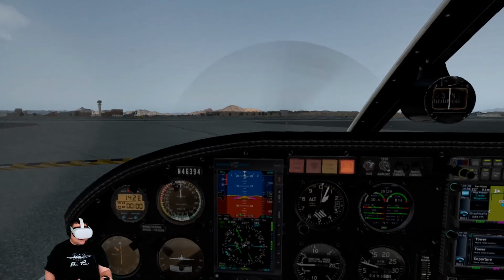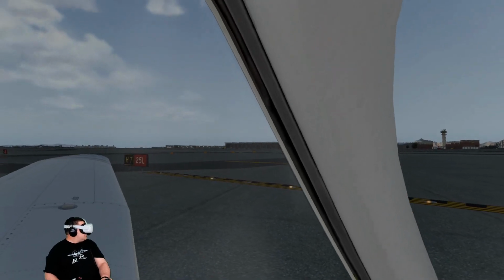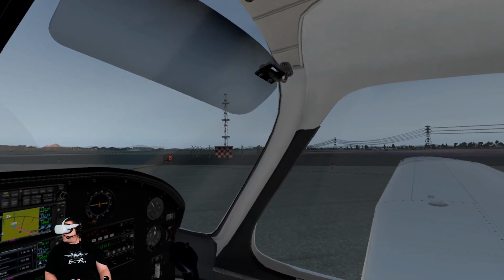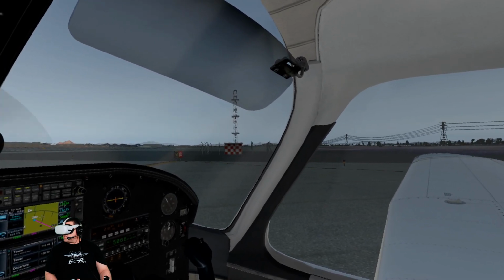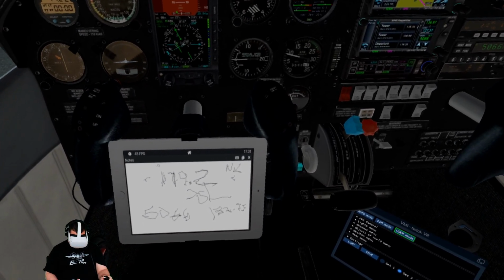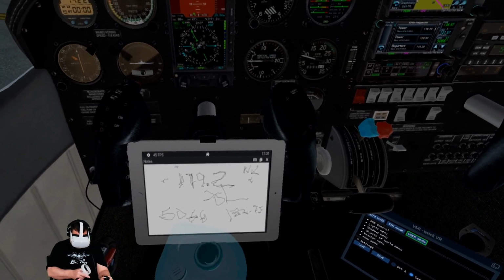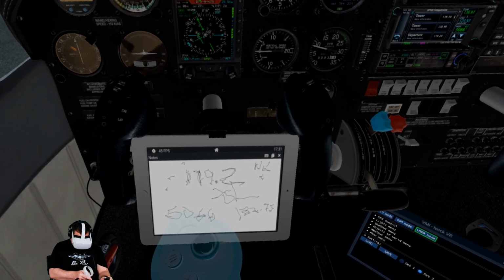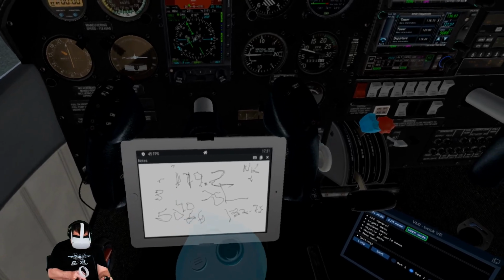Sky Harbor Tower, Cherokee, November 46394, holding short, runway 25 left. 930, contact Denver Center 133.67. 133.67 for 930. Have a good day. 133.67, sorry about that. Thank you. 46394, Phoenix Tower, after departure, fly heading 340, maintain VFR at or below 4,500, runway 25 left, cleared for takeoff.